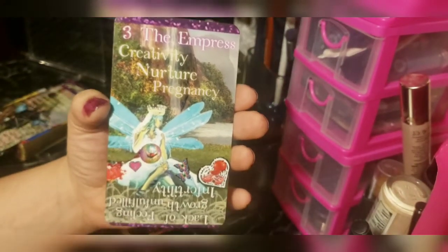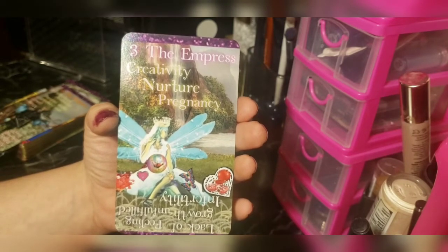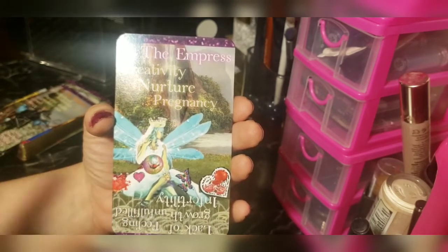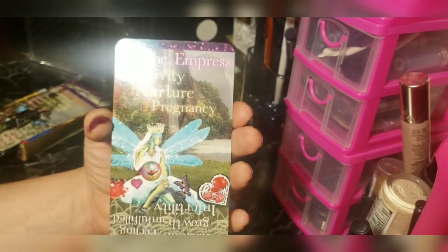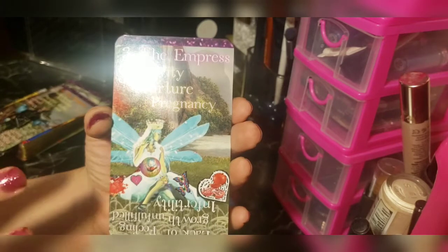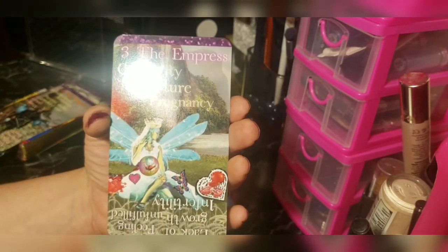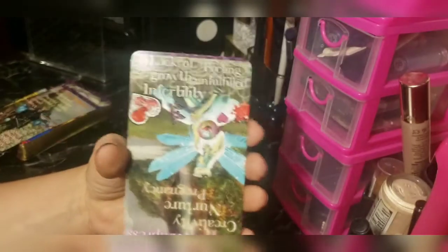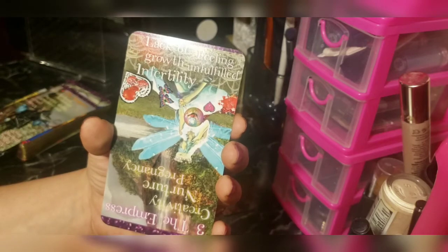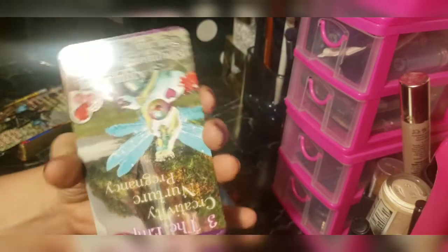So number 3, we have the Empress. Creativity, nurture, and pregnancy. And we have a fairy here, and it's got a little butterfly, which means manifestation. And it's in a bubble on top of her belly, like she's pregnant, okay? And then lack of growth, feeling unfulfilled, and infertility.